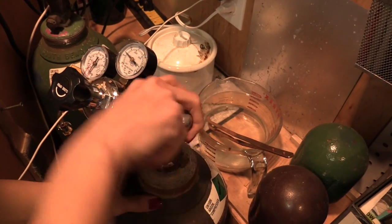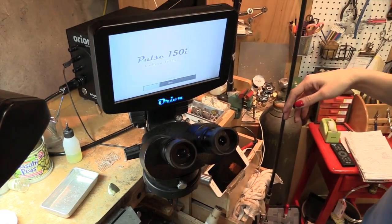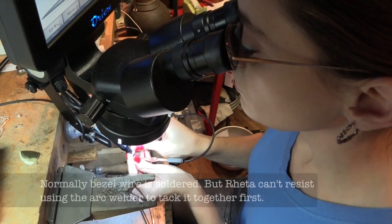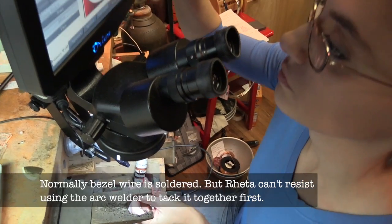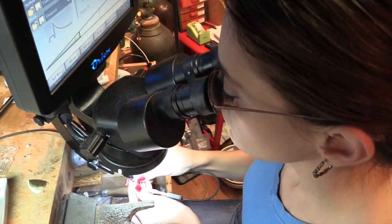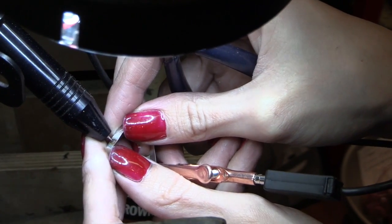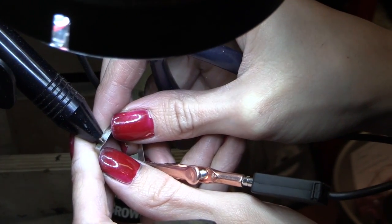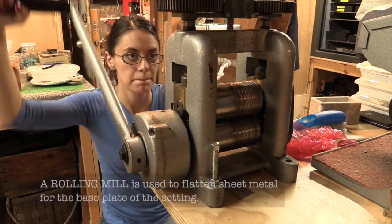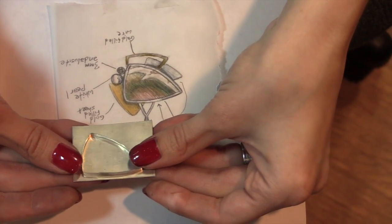Okay, crank the gas. Put it up this way, then I'll be okay.